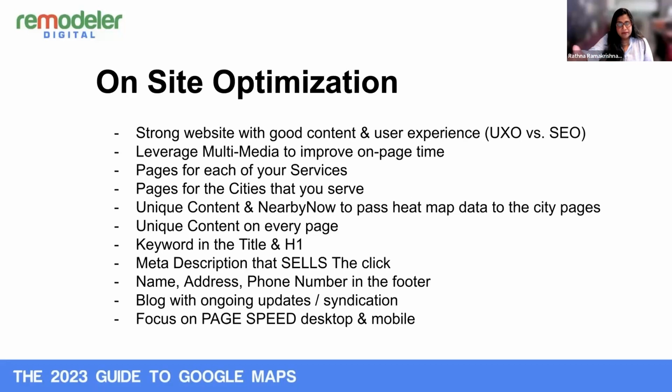So today, if you're spending money on SEO, is that person doing the on-site optimization? Have they optimized your title tags, your H1, your meta descriptions? Because that is what Google's looking for to show you in that 3-pack.